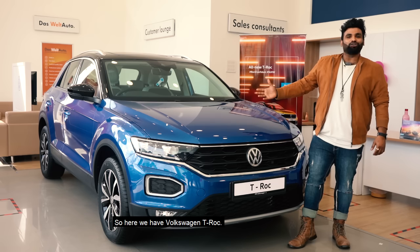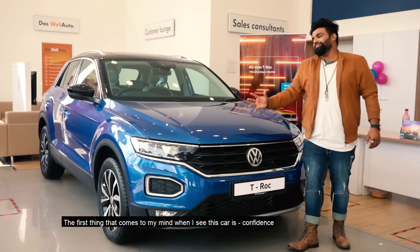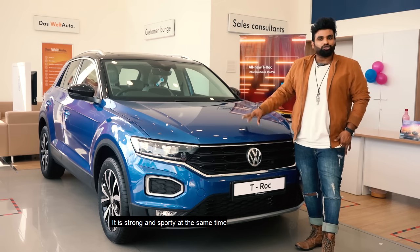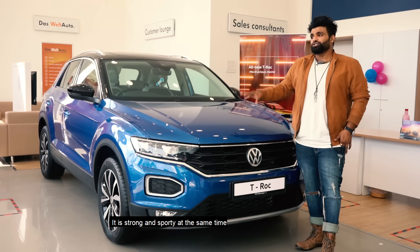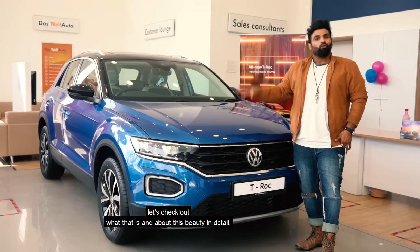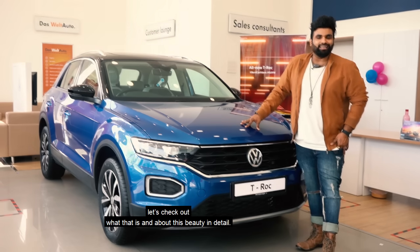So here we have Volkswagen T-Roc. The first thing that comes to my mind when I see this car is confidence. It is strong and sporty at the same time. I'm sure there's a lot more to this apart from the styling of the car. Let's check out what that is and about this beauty in detail.